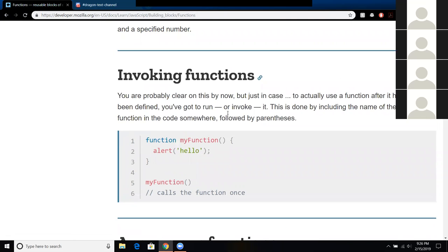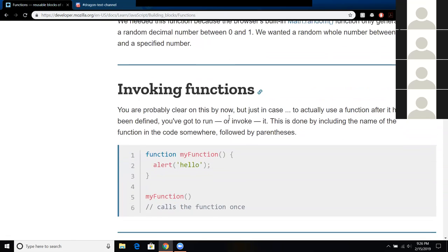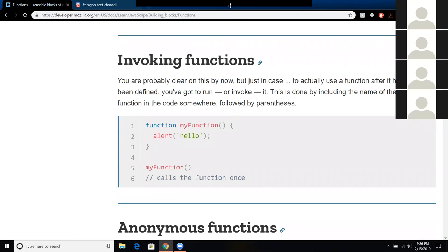Any questions or anything so far? Are we all right? No, it's pretty straightforward.